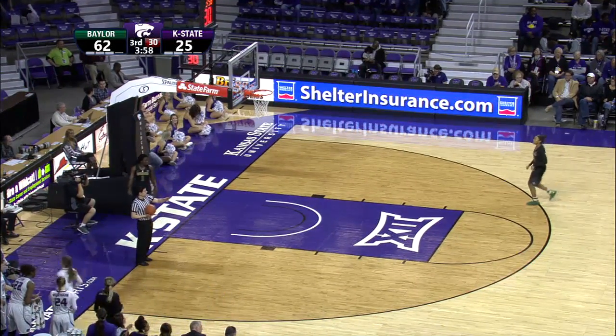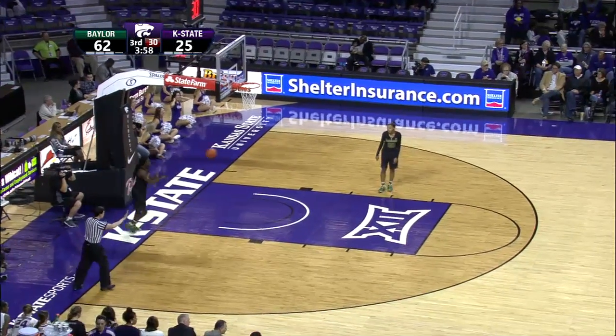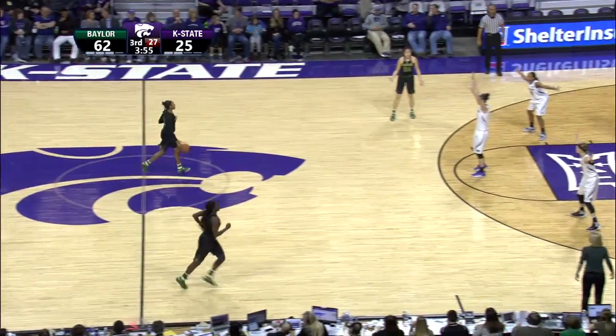A couple of subs for Baylor. Natalie Cho back in there. K-State brings Shayla Martin back in. Wildcats have got another stretch here, Missy, without a field goal.